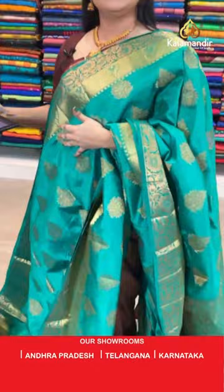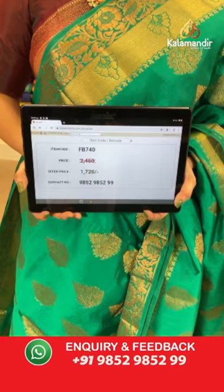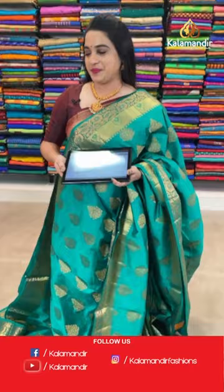Pricing details. Saree code is FB740, actual price 2450 and weaver's price is 1720 rupees. To place an order for this saree, take a screenshot and share it with us on our WhatsApp number.